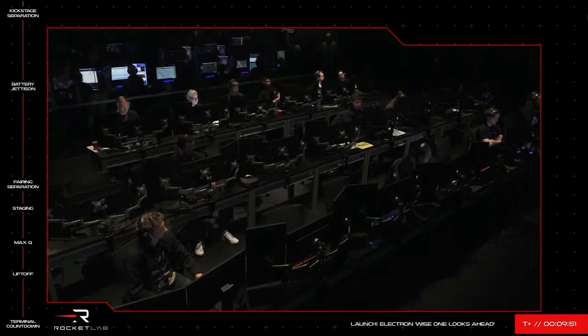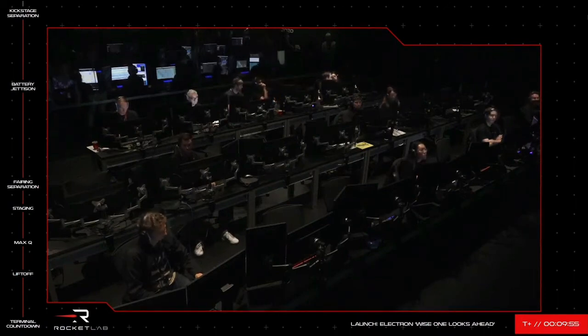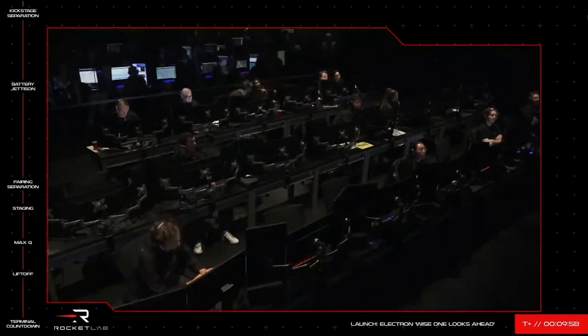We've received confirmation from Mission Control that Electron's second stage engine has shut down and the kick stage has successfully separated. Now en route to deliver the payload.